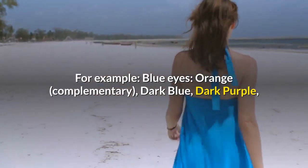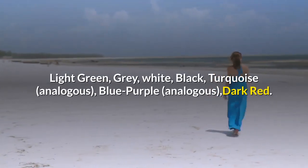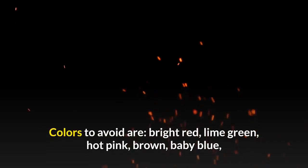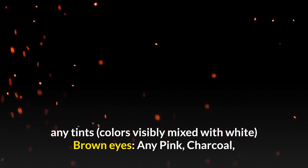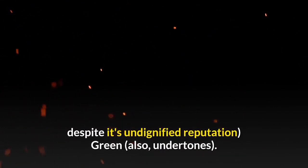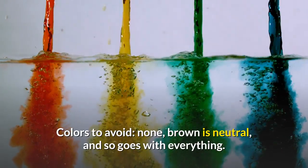For example, blue eyes: orange, complementary, dark blue, dark purple, light green, gray, white, black, turquoise, analogous, blue-purple, analogous, dark red. Colors to avoid are bright red, lime green, hot pink, brown, baby blue, any tints, colors visibly mixed with white. Brown eyes: any pink, charcoal, any very dark color, yellow, it brings out undertones in the eyes, despite its undignified reputation, green, also undertones. Colors to avoid: none, brown is neutral, and so goes with everything.